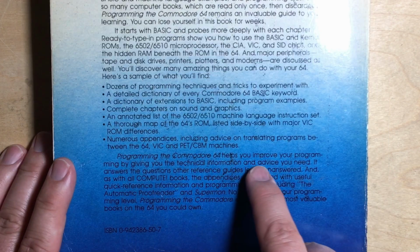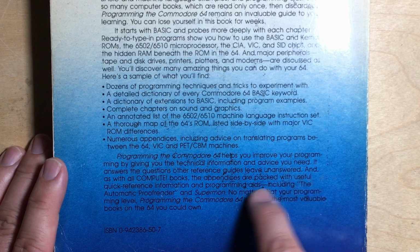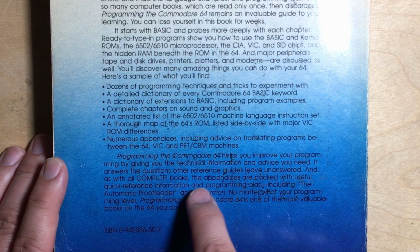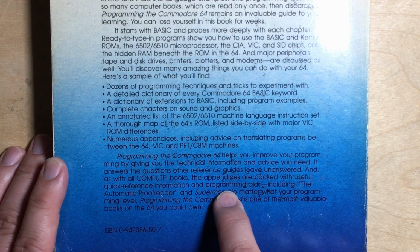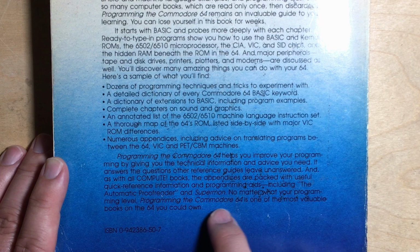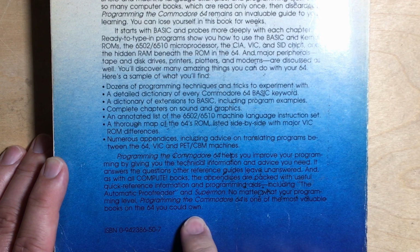Programming the Commodore 64 helps you improve your programming by giving you the technical information and advice you need. It answers the questions other reference guides leave unanswered. And as with all Compute books, the appendices are packed with useful quick reference information and programming aids, including the automatic proofreader and Supermon. No matter what your programming level, Programming the Commodore 64 is one of the most valuable books on the 64 you could own.